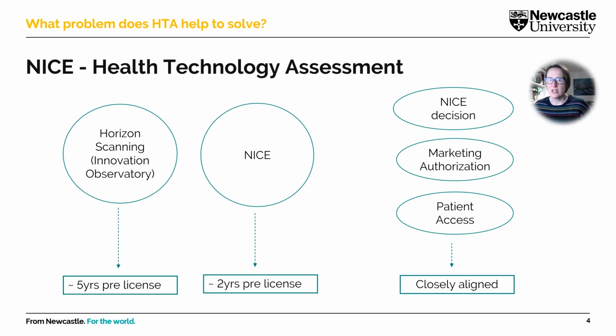Globally, HTA is usually conducted using very similar methods. However, how it's used and how the results are used to inform decisions differs from country to country, and is often driven by the healthcare system within that country and how that system is funded. Within the UK, for any new medicine looking for market access, the National Institute for Health and Care Excellence acts as a gatekeeper, and they use HTA to support that process.